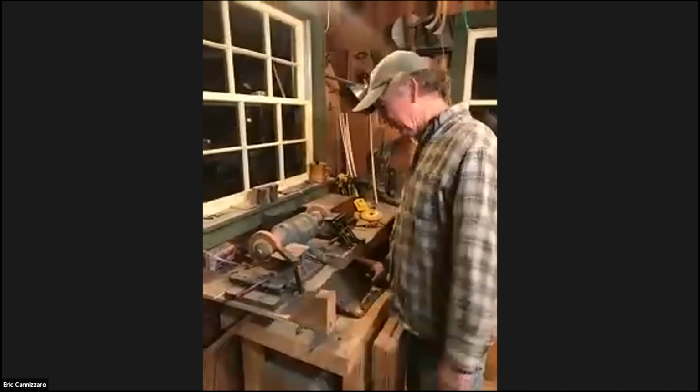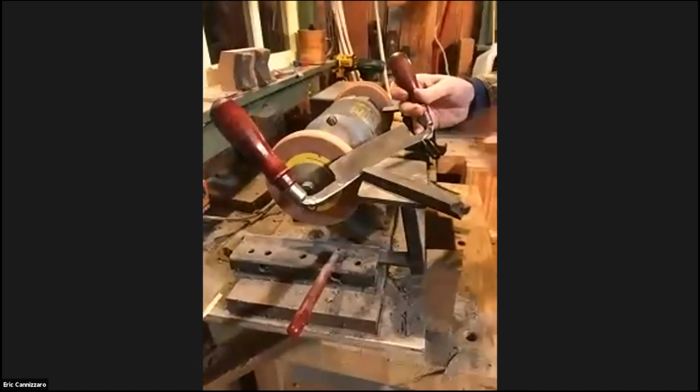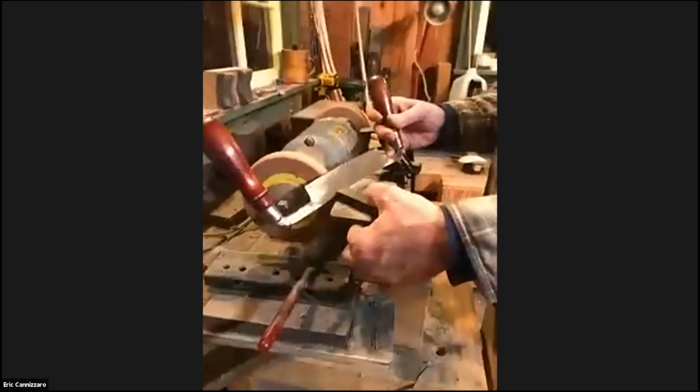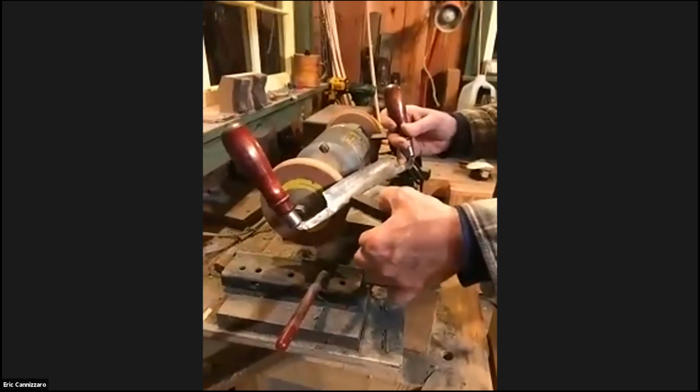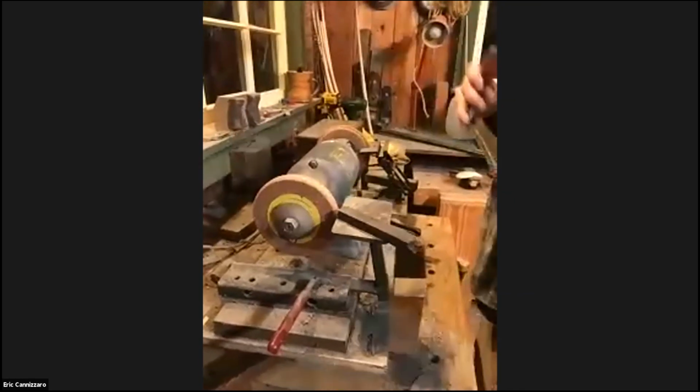And you put it up right like that. And you get the angle that you want, grind it on the side of the stone because that's in the way there. Get the angle that you want. And once you get the angle you want, then you got to clamp this down because the rare earth magnets won't hold it. And you get a perfect grind on it.